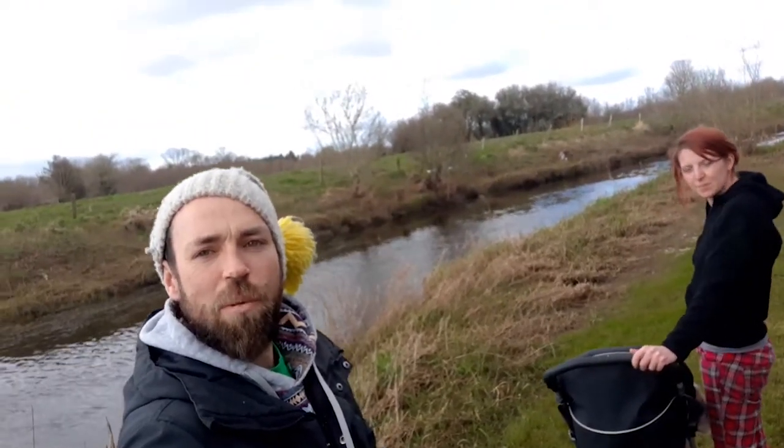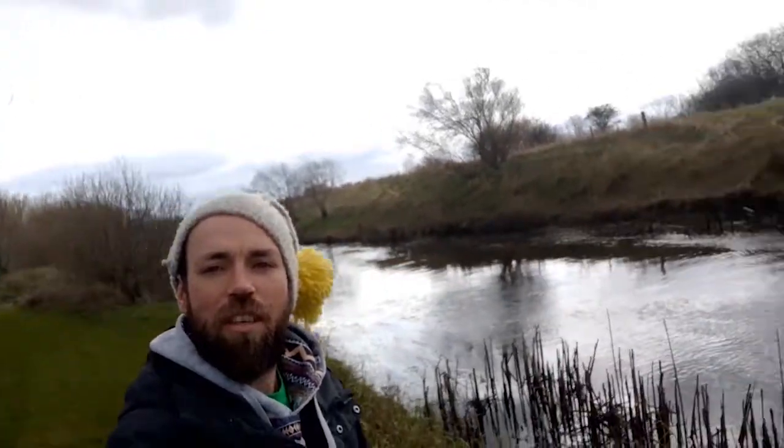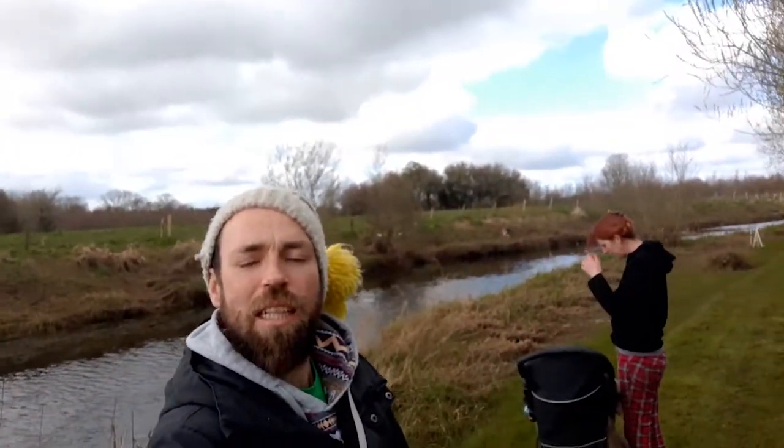This is the River Lung behind me. We've got 250 meters of riverbank along here. If anyone wants to bring their fishing rods, there's a few perch and roach and pike in there, and the odd trout.